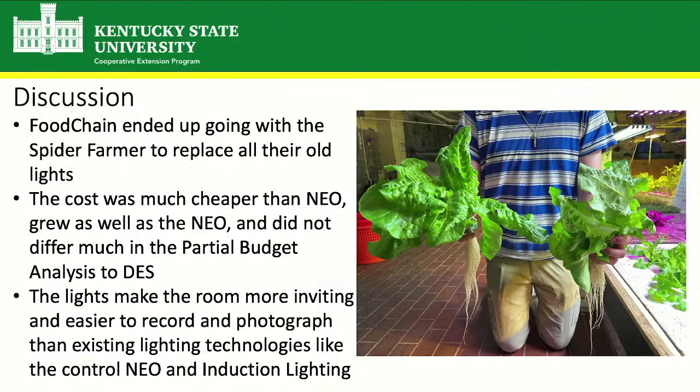So the farm actually ended up going with the Spider Farmer lights to replace all of their old lights. And we'll see here in the picture what that looks like in comparison between one and the other. The cost was significantly lower than the Neosol, but the actual partial budget analysis for both the benefit cost ratio and the net change in profits was not very different from the best performing light in that system.